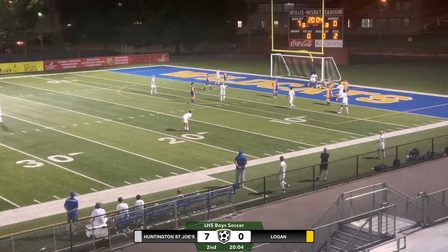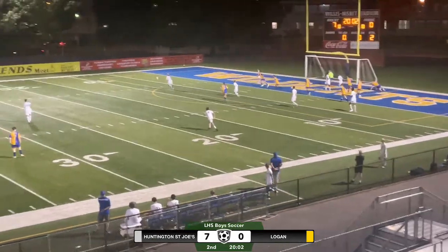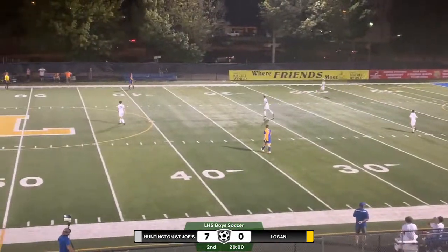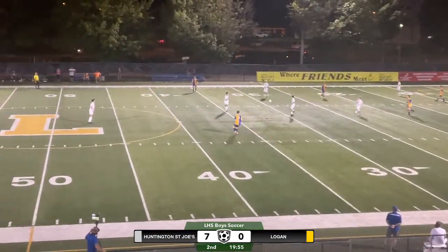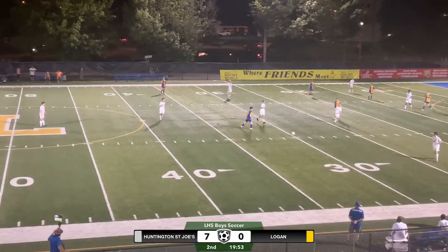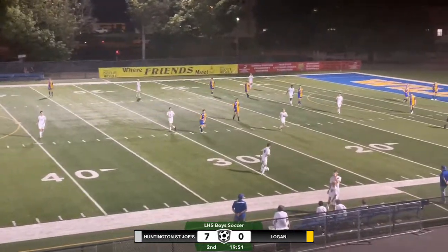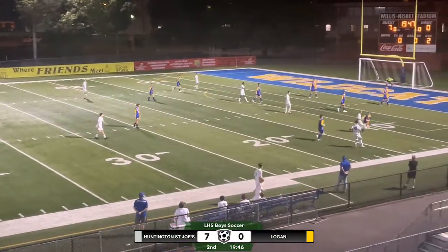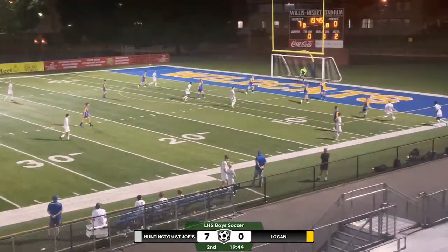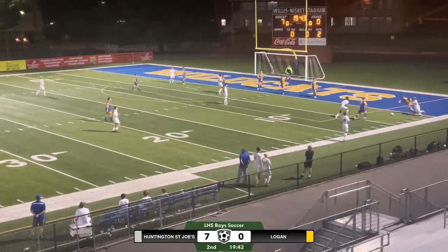And McNeely with a save, and it gets away and cleared, I think, by a Huntington St. Joe's player. Just a little bit off target. But we're under 20 minutes left, and Huntington St. Joe's is going to come away with a win, and Logan is going to fall to 0-4 on the year.